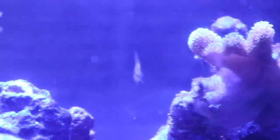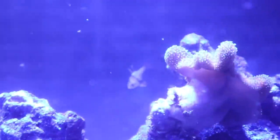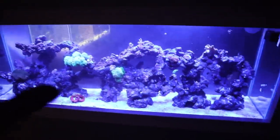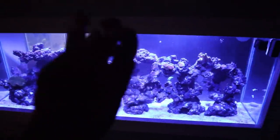And we got our pajama cardinals, which move really quickly, but you can see they're eating as well. We definitely got to get more fish for this tank soon, for sure. I want to see just fish everywhere. Regardless, everything is doing amazing in this tank. It looks beautiful, and I got the lights off here, so it gives it a nice glow.